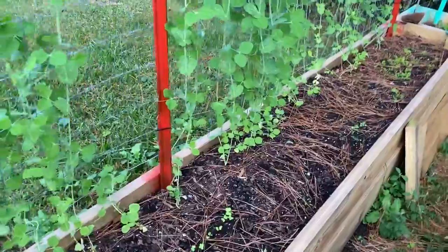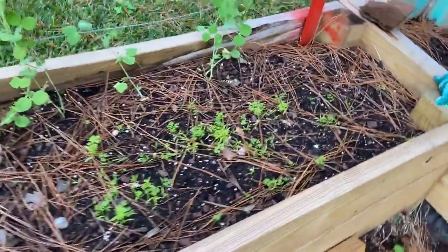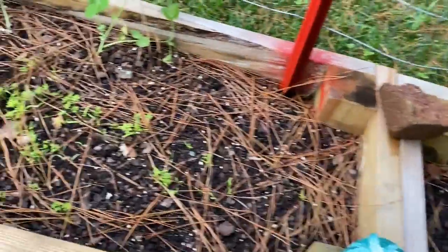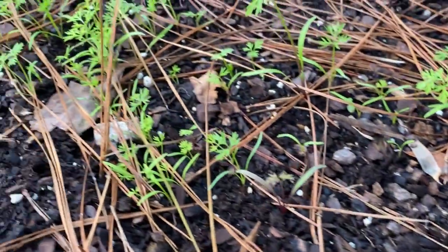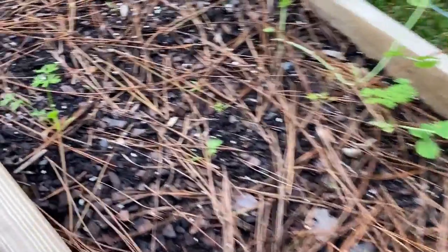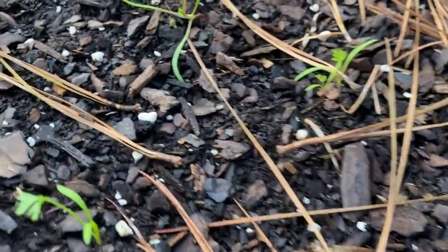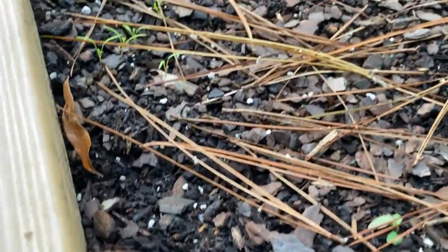We'll walk down this way. We have some carrots. The ones that I just recklessly threw out here after the ones that I actually planted with intention did not do good. So these are my recklessly sown carrots. They're doing really well. I have some in different stages of growth. Here are some that I just threw out here about 2 weeks ago. So they're doing really well.